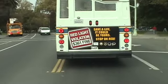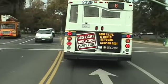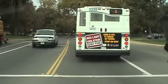This is that red light violation. That 361 looks uncannily like the one elsewhere in California that I had recorded.